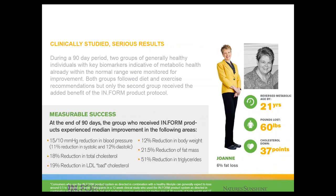Clinically studied, serious results. So during the 90-day period, so we're up here now, two groups of generally healthy individuals with key biomarkers indicative of metabolic health, basically within the normal range, were monitored for improvement. So both groups followed diet and exercise recommendations, but only the second group, this is important, received the added benefit of the IN.FORM product protocol.